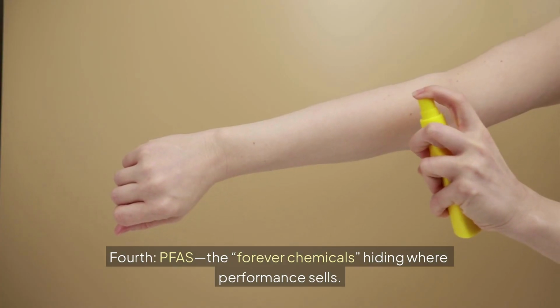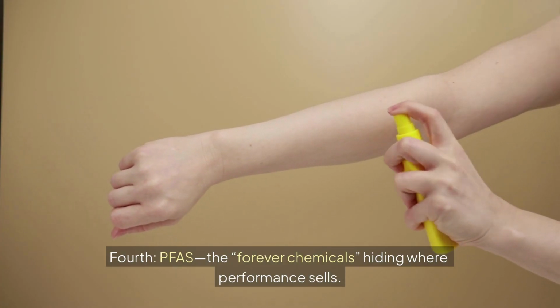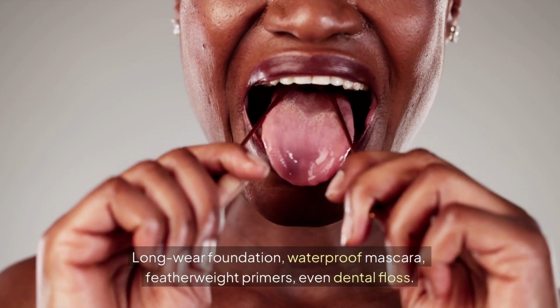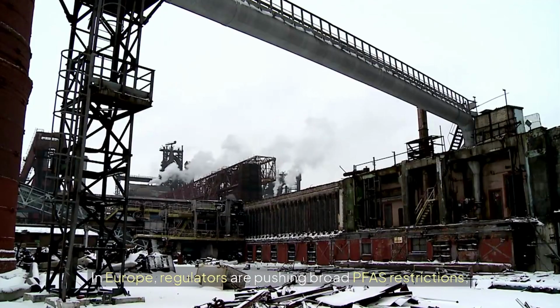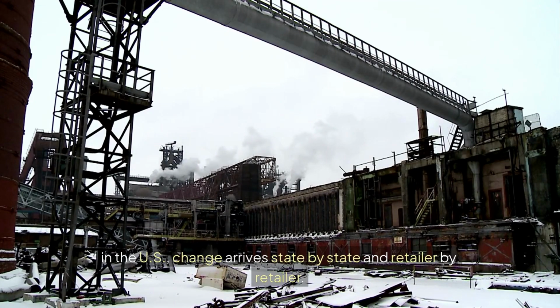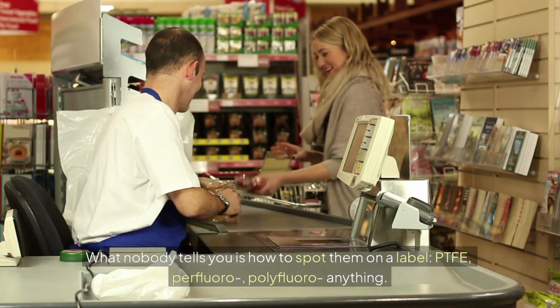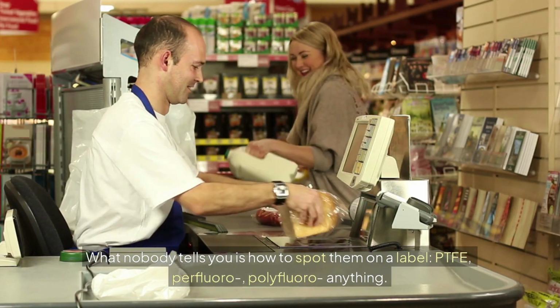Fourth, PFAS, the forever chemicals hiding where performance sells. Long-wear foundation, waterproof mascara, featherweight primers, even dental floss. In Europe, regulators are pushing broad PFAS restrictions. In the US, change arrives state by state and retailer by retailer. What nobody tells you is how to spot them on a label: PTFE, perfluoro, polyfluoro, anything fluoro.